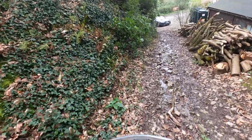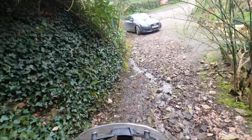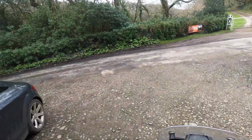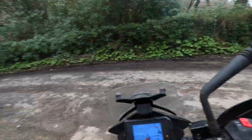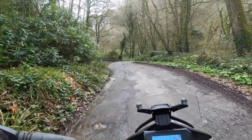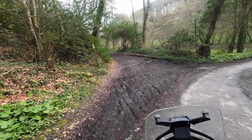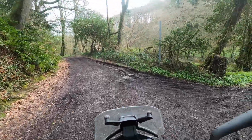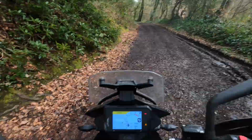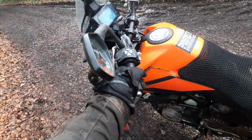That's quite a tricky little descent, that. That was good clean fun, wasn't it? Whoa. I think I've come out the wrong way there. Anyway, learnt something down there. Change your bloody tyres. Public footpath, that's not legal. Change your bloody tyres. Let's have a look.